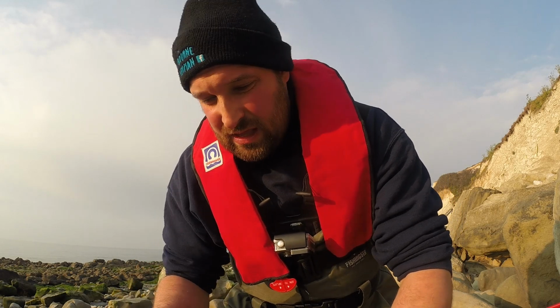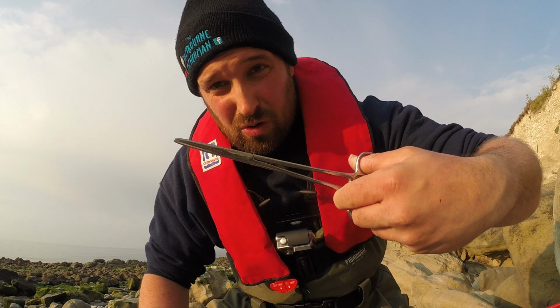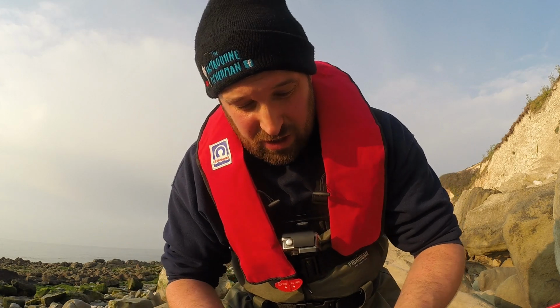A pair of surgical forceps come in handy to take the trebles or the hooks out of the fish's mouth without you getting your fingers too close to them. The last thing you want to be doing is hooking yourself.